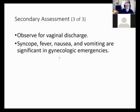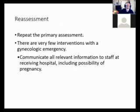And when you're getting that history of present illness, you need to also ask about any previous gynecologic emergencies. Anything like this ever happened to you before? And then reassessment, same as always.